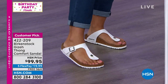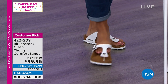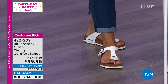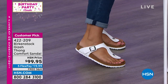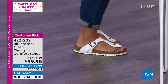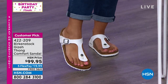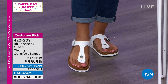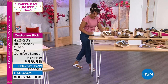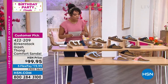But here's the Giza. Shows a little bit more of the foot. I always forget, and I have to kind of tap my foot because it's so snug. I always forget that there's something in between my toes. It's almost undetectable because it's so soft. You have that adjustability, but see, it perfectly fits my foot, right? So we do have dual size, and I'm a size 8, so I picked the 8, 8.5. And we go up to a size, I want to say, 11 on this one. So I'm wearing it in the white.